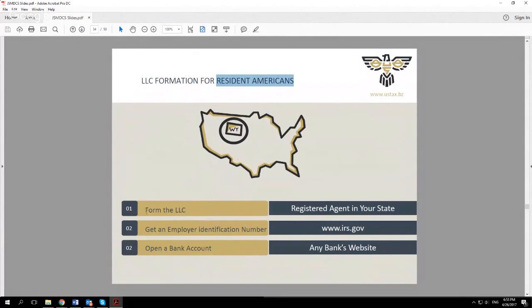So here's what you do. You simply form the LLC by contacting what's called a registered agent in your state. Each LLC must have a registered agent. An LLC is a separate legal person, which means it can sue and be sued. So if someone wants to sue your LLC, they serve papers on the registered agent. So just form an LLC in the state where you live by contacting a registered agent there, and just Google Georgia registered agent or Connecticut registered agent, and off you go.